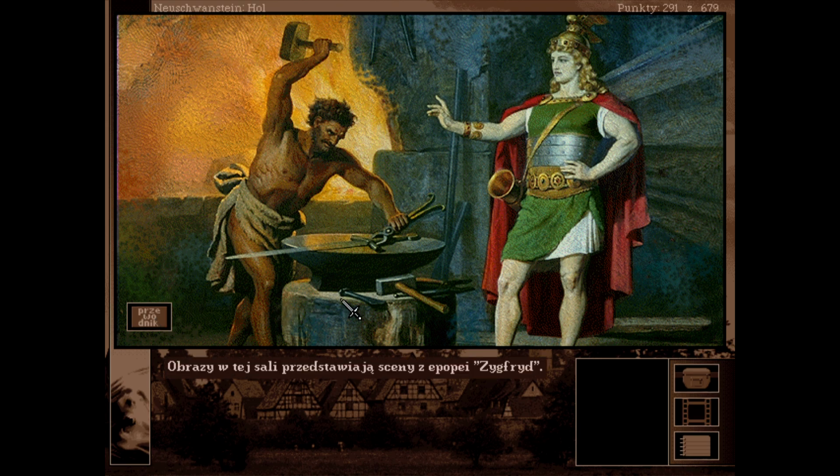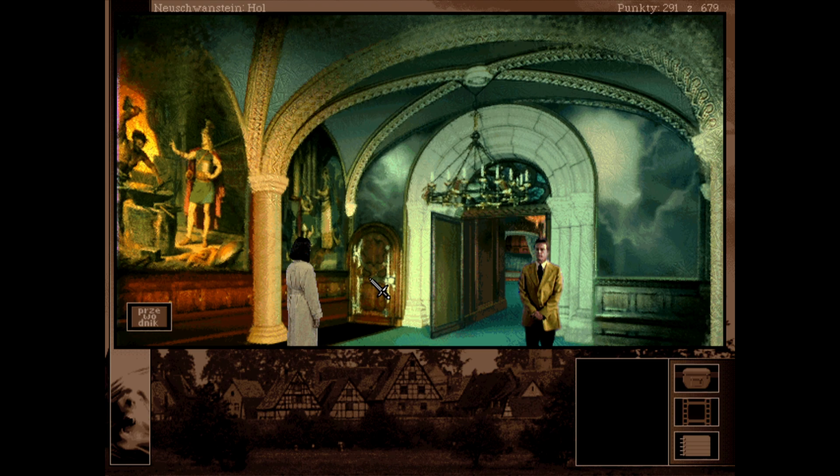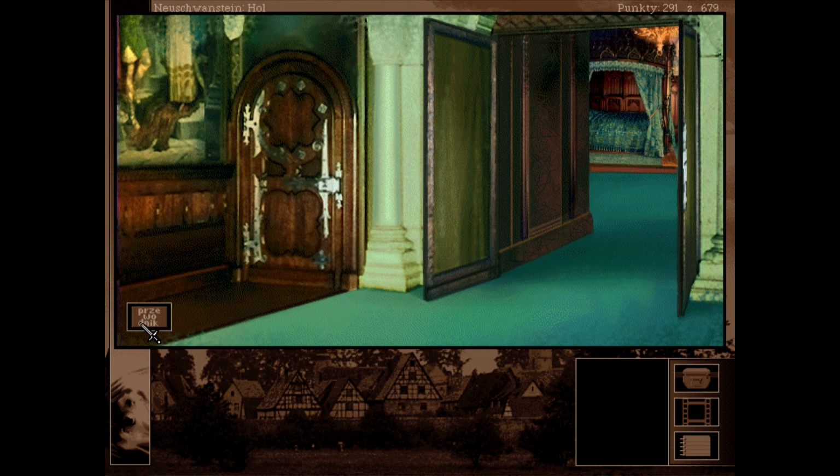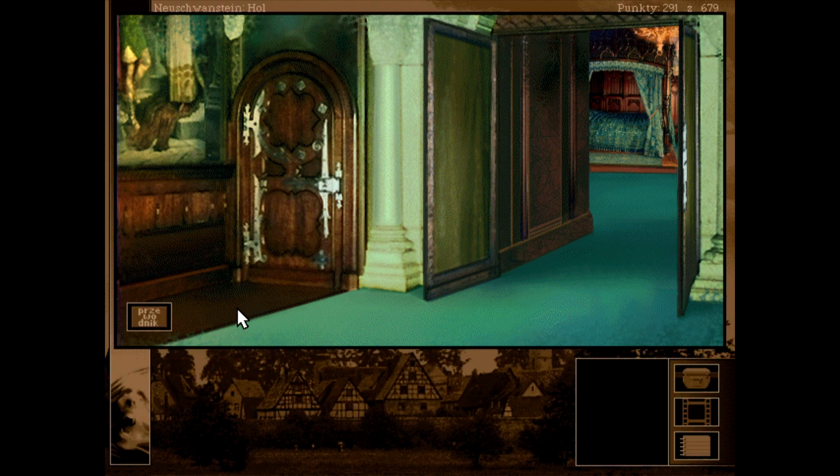The paintings in this room are from the Siegfried saga. The closed door leads to the tower, which is not part of the tour. The king was making his way to this very door when he was arrested in 1886.